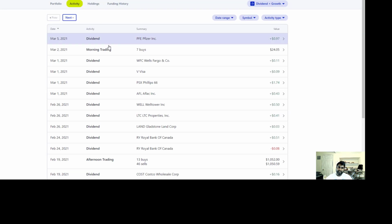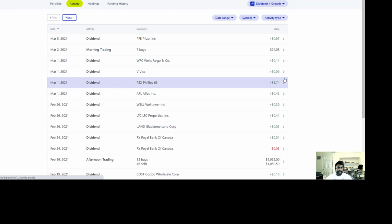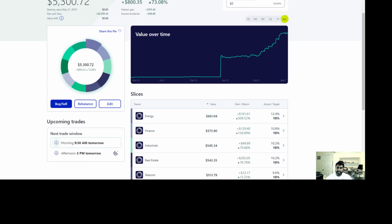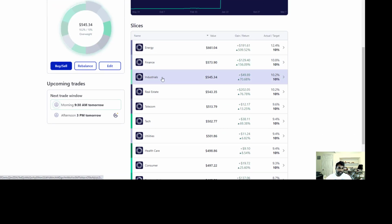So here are activities, right? This is what I'm talking about when I say dividend, right? Every month I'm getting money from different corporations for owning part of their stock, and I just don't sell anything, okay? And then here's what I meant when I said I have different sectors, right? Because you have energy, finance, industrial, real estate, different corporations, right?